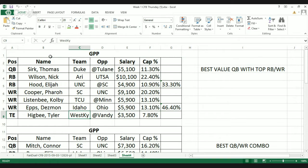Again, these are all upside plays, ceiling plays, playing with that cheap quarterback. That's how I would roll a tournament lineup with Thomas Sirk. Now, I'm not saying to take this exact lineup because you could very easily swap out Cooper for Caleb Jones. You could very easily swap out one of these other wide receivers, somebody from Western Kentucky. You could swap out Nick Wilson for A.J. Ouellette and go with a little bit better running back. I'm just saying that if I'm building a lineup with Sirk as my quarterback, I'm basically going all in on Wilson and Cooper. That's how I would play it.